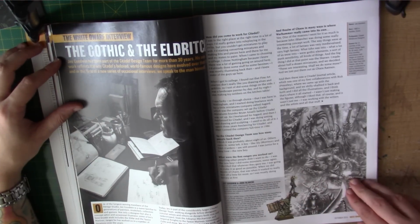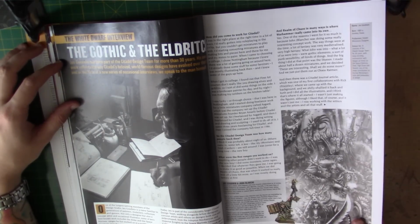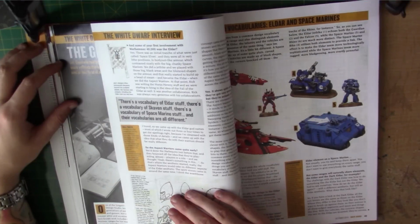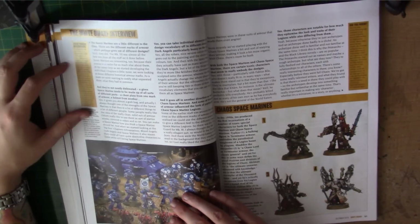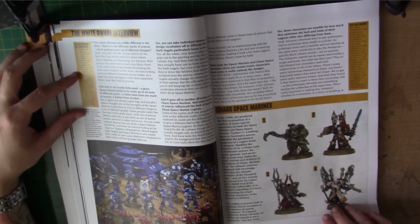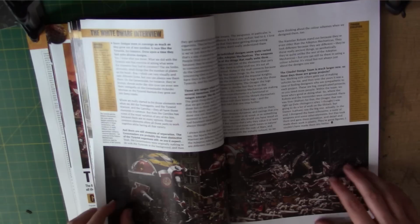So we have an interview with Jez Goodwin. So looking forward to reading that at a later date. Really cool. And it's quite a big interview as well by the looks of it, so that's really nice. I'm certainly quite looking forward to reading through this.